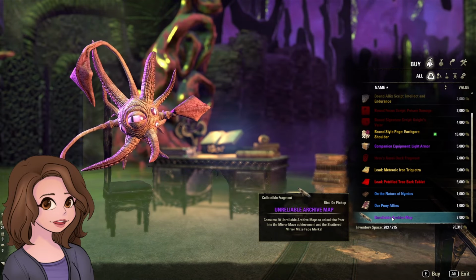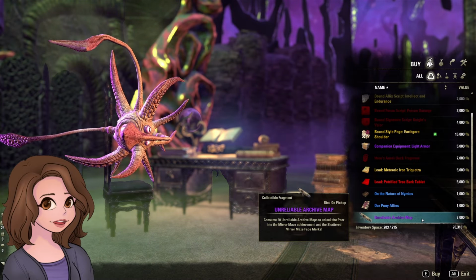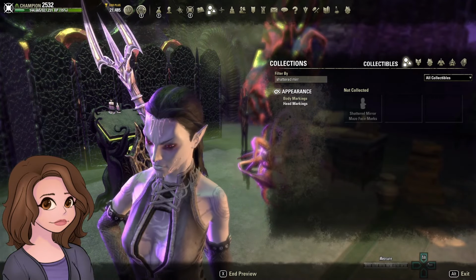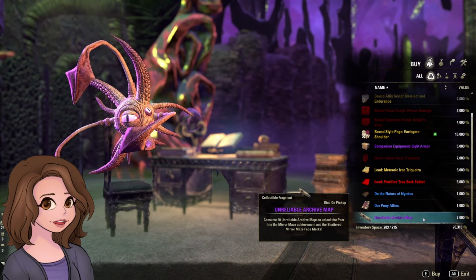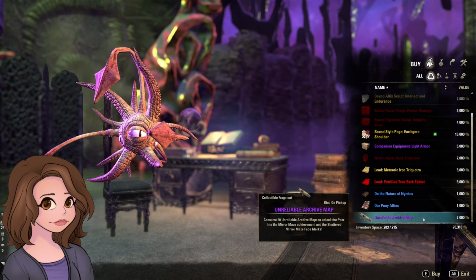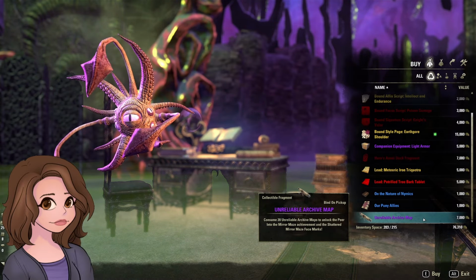And last up, we have our unreliable archive map. Consume 20 unreliable archive maps to unlock the Peer into the Mirror Maze achievement and the Shattered Mirror Maze face marks. These are the face marks. I have not been recommending buying any of these at 7,000 archival fortunes. You're going to get them anyway if you're running Infinite Archive. They are guaranteed in a particular order, starting with the mount. So if you run your daily often enough, you're going to get all of them without spending fortunes.